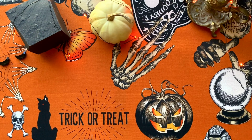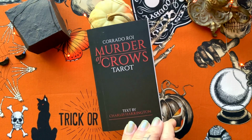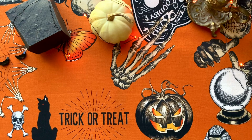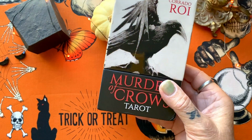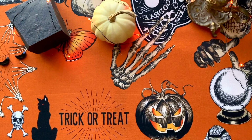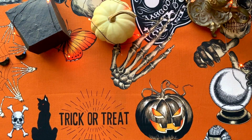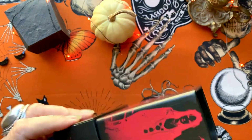It's the Murder of Crows. It's a Lo Scarabeo deck. There's no images in the booklet. It comes in a beautiful box. I'm sure you may or may not have seen it. It's beautiful. I'm dropping things all over the place. Let me actually open this box. Yes, I'm dropping my cards all over the place. It's beautiful on the inside too.